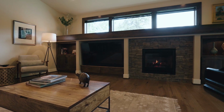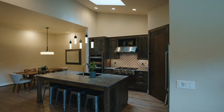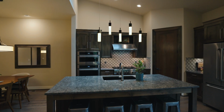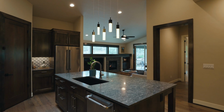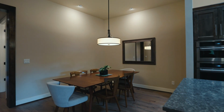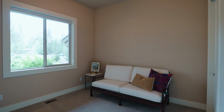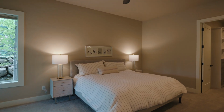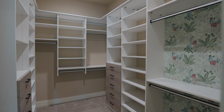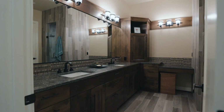Step inside and you'll find vaulted ceilings, hardwood floors, and a chef's kitchen with high-end appliances, granite countertops, and a spacious island, blending function and style for everyday living or entertaining after a day outdoors. The main level features 2 bedrooms, including the primary suite, both outfitted with custom California closets for smart, elegant storage.